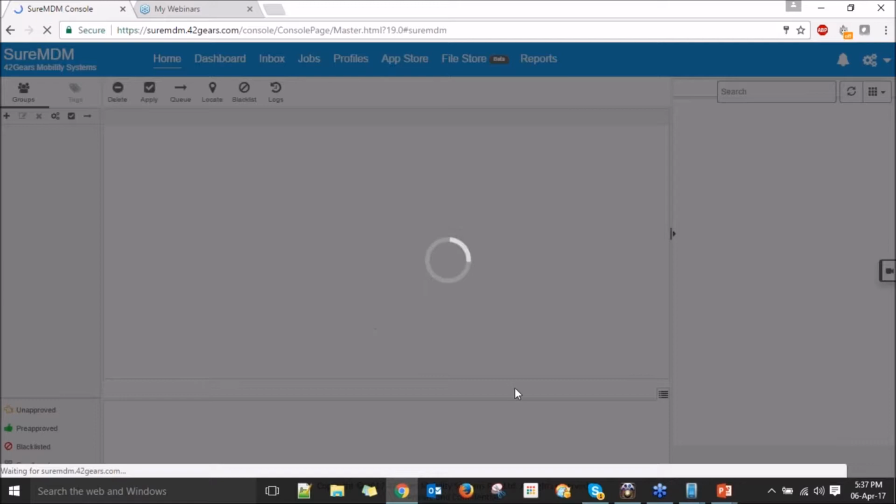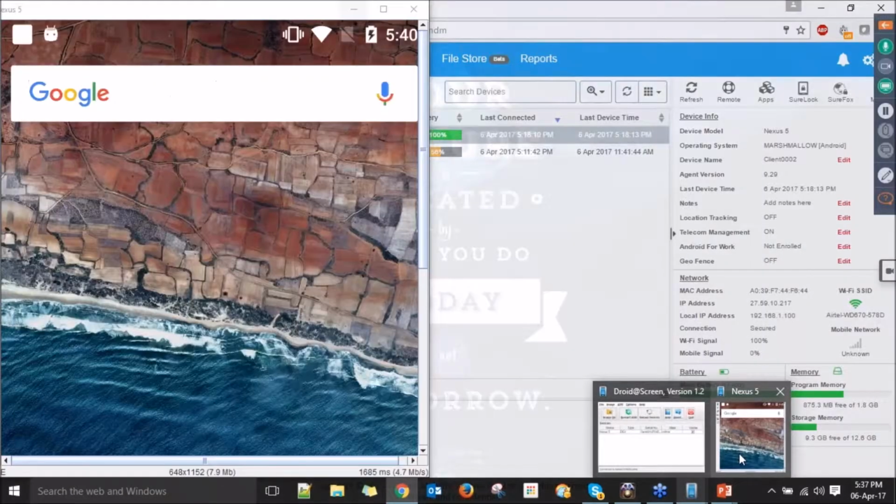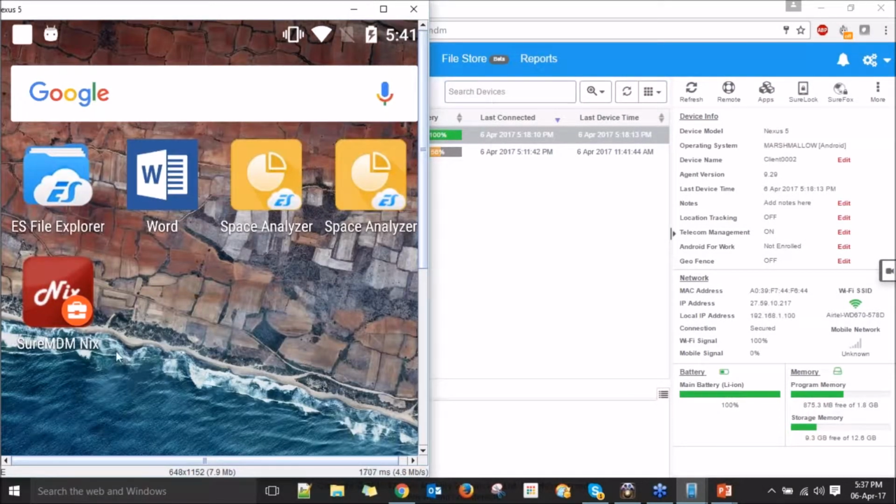What we would see here is that on the device side, we had set up the AFW profile. I'll show you how it looks once the enrollment is done on the device side. Here is the SureMDM NIX agent, and if you want to confirm whether it has been enrolled for BYOD, you would be able to see this sign on the NIX, the orange icon with a briefcase sign. That means SureMDM has been successfully enrolled for a BYOD program.